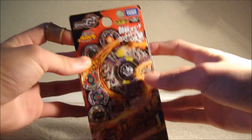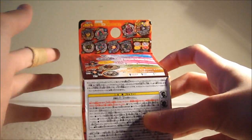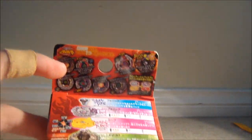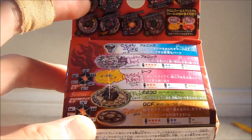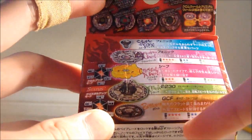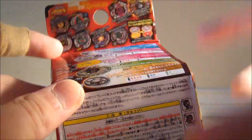Okay, so we got the package open. Here is Random Booster Volume 1, Thief Phoenix. This is actually my first random booster, if you're wondering. Let me get the light over here. It says Thief Phoenix and its parts over here: the stone face, the chrome wheel, crystal wheel, and the track on the bottom. The bottom looks weird. This is actually my first 0G set, so I'm kind of happy right now.